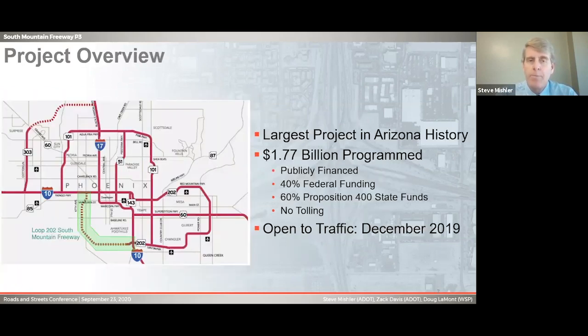Next slide. As you're aware, this is Arizona's largest roadway project in Arizona history at $1.77 billion. This project was publicly financed with a 40-60 split, 40% federal funding and 60% Prop 400 funds, and it was open to traffic December 2019.